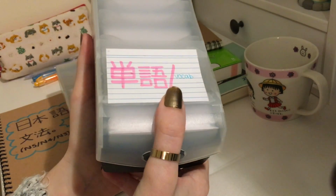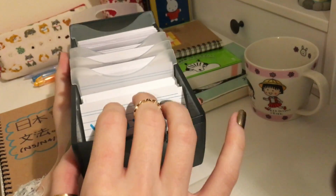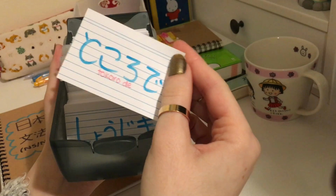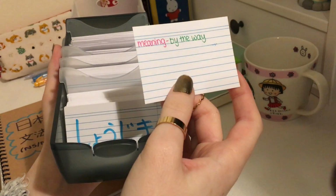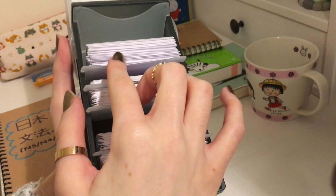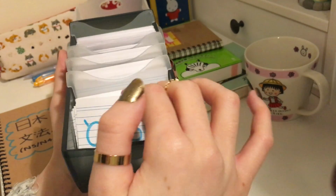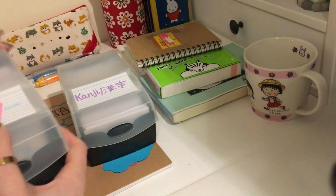Okay, and this is my vocab box. Basically the same, except inside it's vocab, so I've got quite a lot actually. So again, at the front are the ones I'm not too good at. So I've got tokorode, which means by the way, I think. Oh, I got it. So on the back, I've got the meaning. And then I've got more kanji. The ones at the back are the ones that I know quite well. The middle ones are so-so. And then the front, as I said, are the ones that I'm not good at.